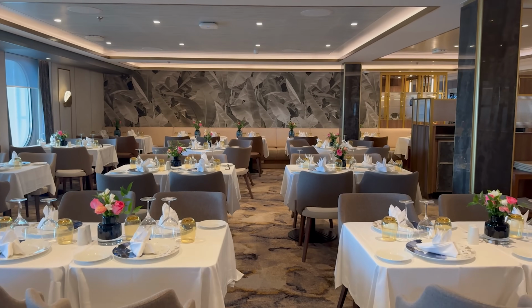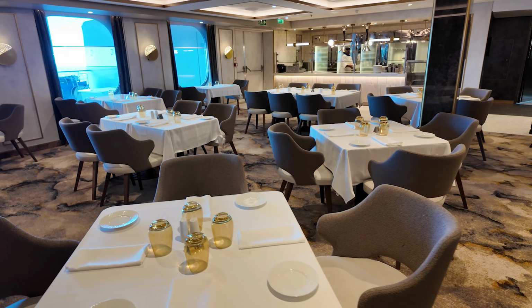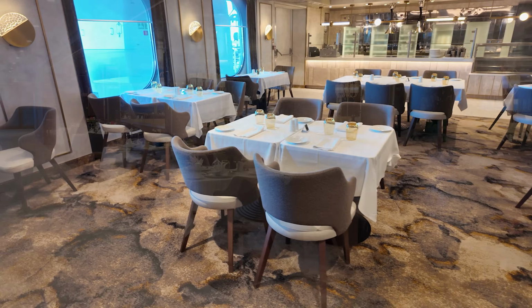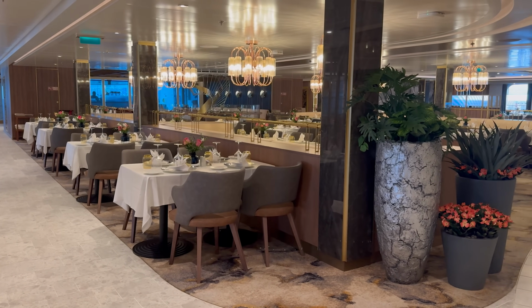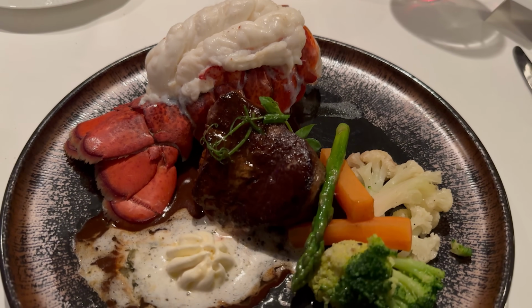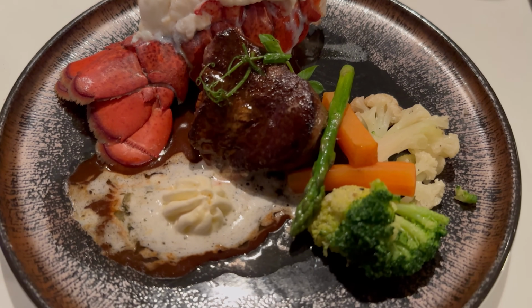Another perk is a private restaurant. As we mentioned, aft on Deck 8, replacing the former Americana Diner, is a Sanctuary restaurant. Offering breakfast, lunch, and dinner, this restaurant boasts enhanced menus. We dined here on the first night of our cruise, and the food was certainly an upgrade from the main dining room on Sun Princess.